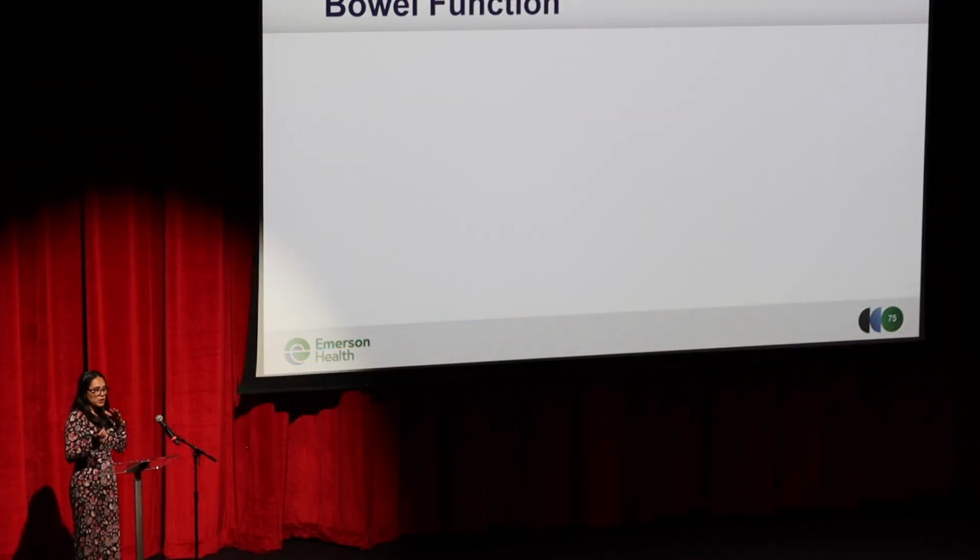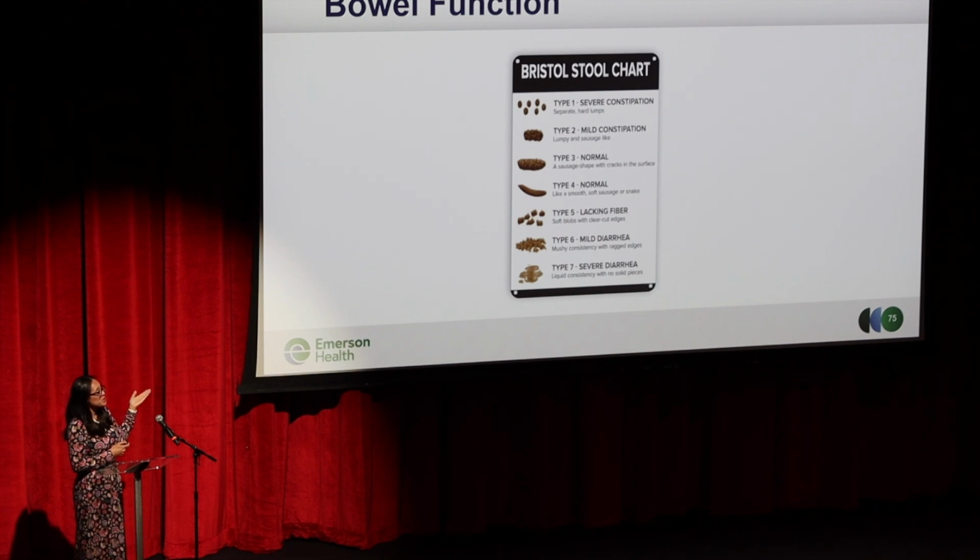So now we're going to switch gears, and we're going to talk about the lower end of the GI tract. This slide has a picture of poop, and if that offends you, close your eyes, but I'm a gastroenterologist, and this is what I do every single day. So this is the Bristol stool chart. If you come to my office with bowel issues, you will probably see this chart because we're going to talk about your poop. That's what I do.